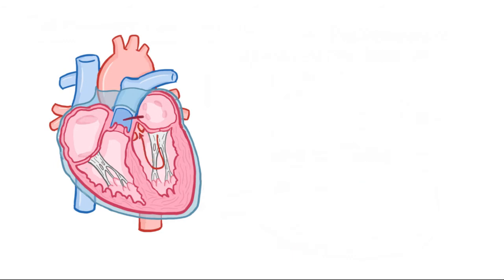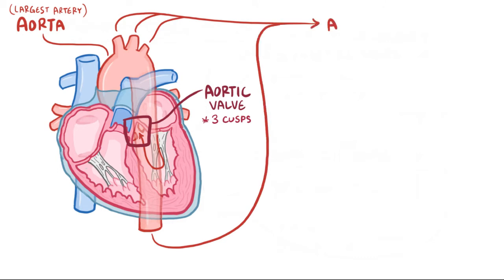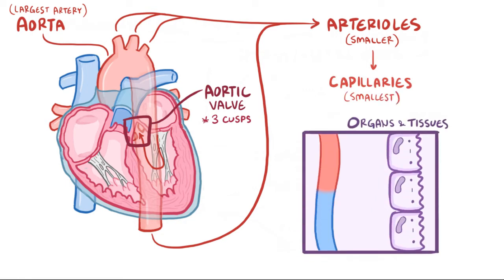Finally, blood in the left ventricle gets pumped out through the aortic valve, which normally has 3 cusps, out to the aorta, the largest artery in the body. Just like in the lungs, the aorta branches into arterioles, which are smaller arteries, and finally into capillaries, which are the smallest, and at that point they're at the organs and tissues.